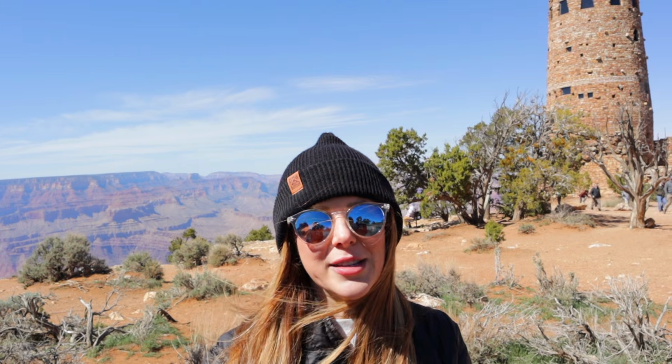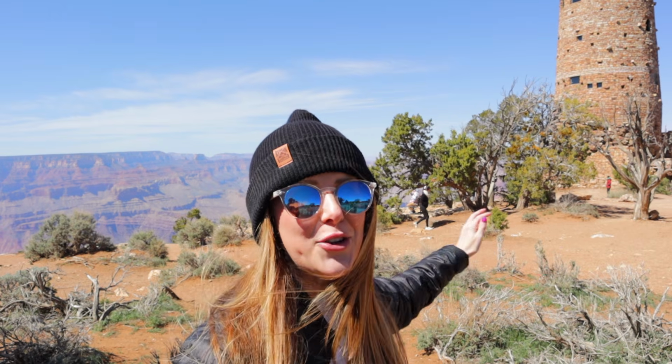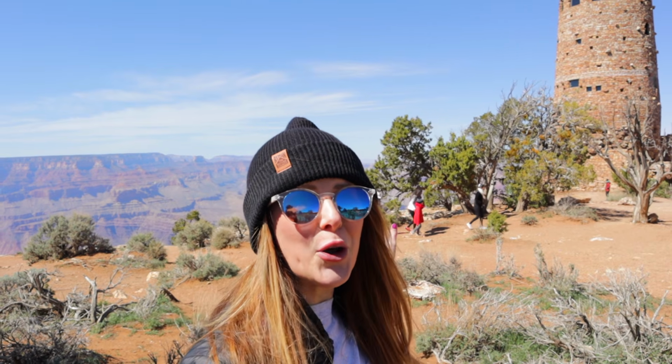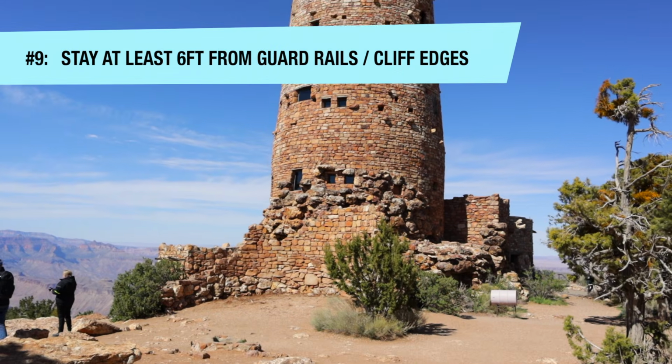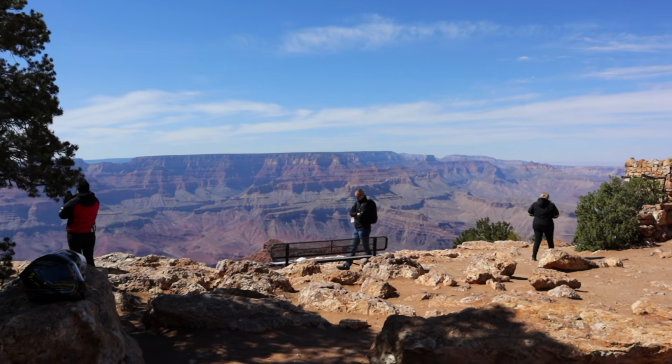The National Park Service suggests staying at least 2 bus lengths away from any of these animals to avoid getting hurt. This next rule is a big one, and you can see it's very windy out here. There are no guardrails. Stay away from the cliff edges. You need to keep watch on your children and make sure you know where they're at all times.